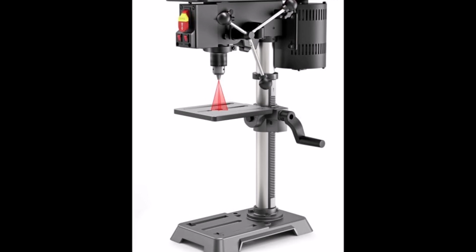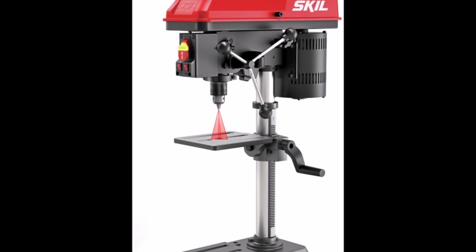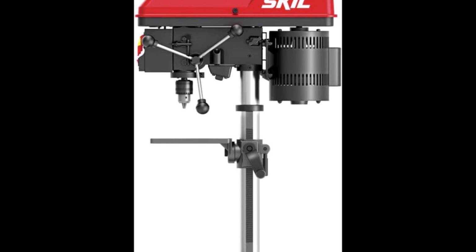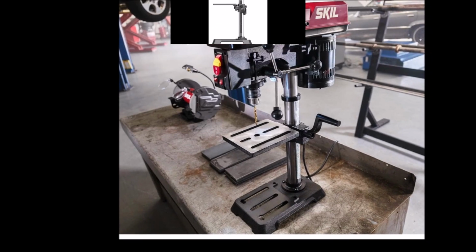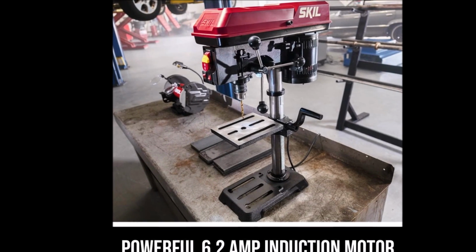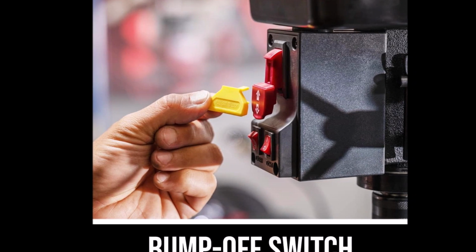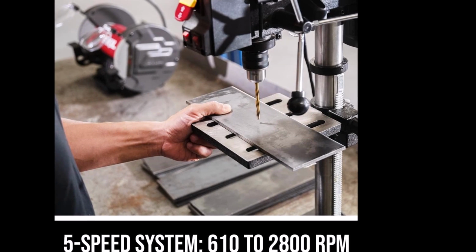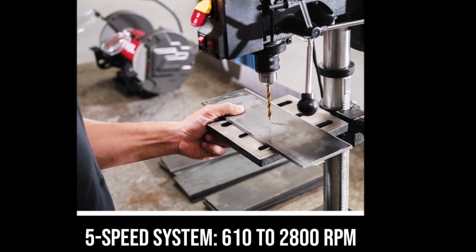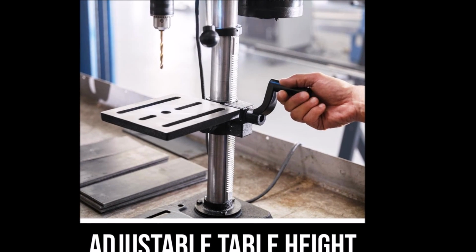Number 6. The Skil 6.2 amp 10-inch 5-speed benchtop drill press with laser alignment and work light is a versatile and powerful tool designed to handle a variety of drilling tasks with ease. Featuring a robust 6.2 amp induction motor, this drill press can power through wood, metal, and other materials with precision and efficiency. With its 5-speed system ranging from 610 to 2,800 RPM, users can select the appropriate speed for different material types, ensuring optimal performance and results.